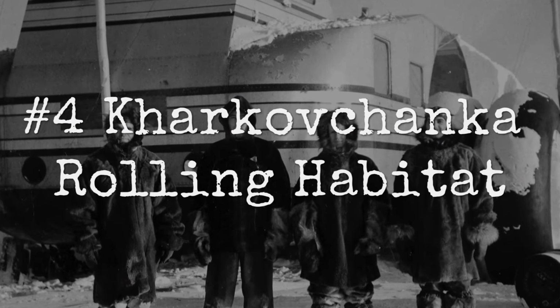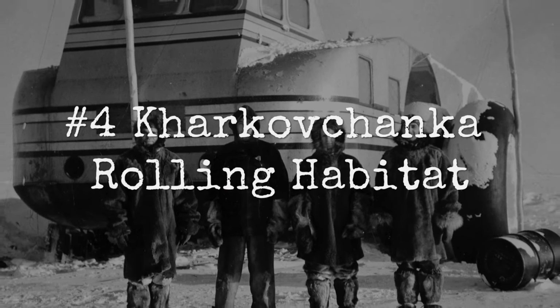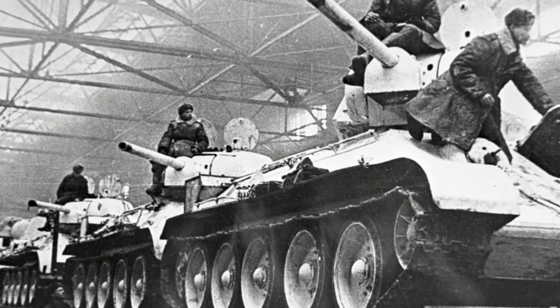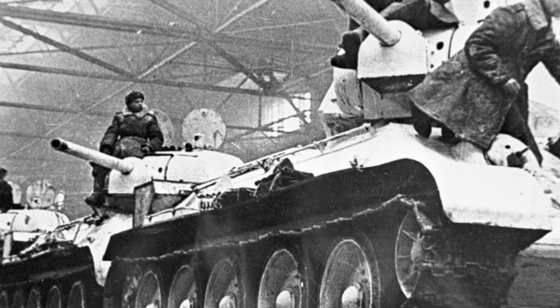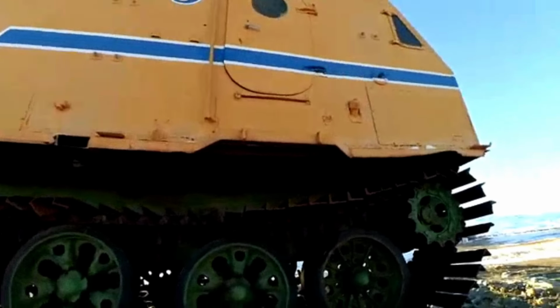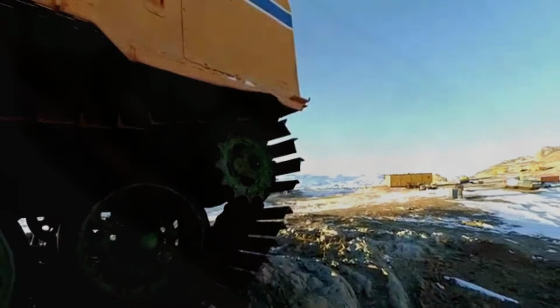Kharkov-Chanka isn't just a machine, it's a rolling home for survival at the ends of the Earth. Designed for the Soviet Antarctic and Arctic traverses of the late 1950s and early 1960s, this tracked behemoth brought an entire living space wherever the expedition went.